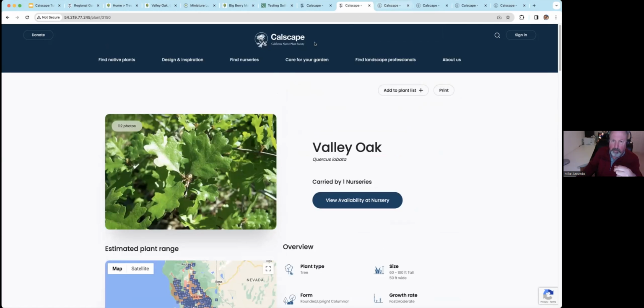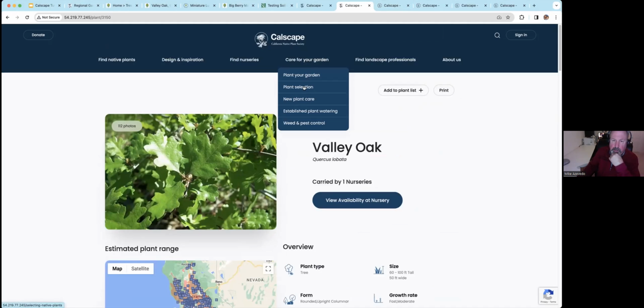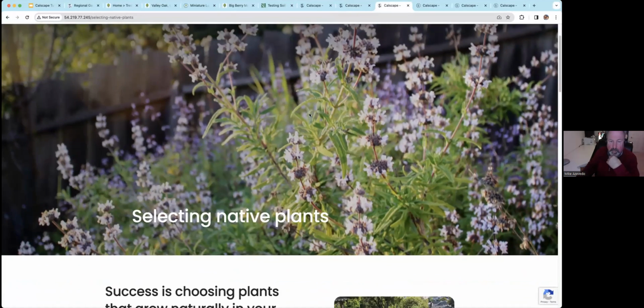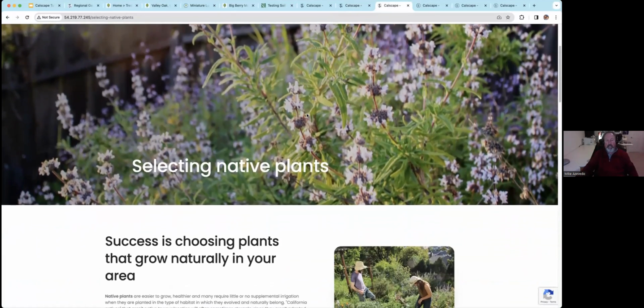If you go up here, it says plant your garden and weed and pest control. So it's going to give you more information, more advice on stuff like that. Let's look at some of the stuff. They have selecting native plants. This is what you get when you click selecting native plants.